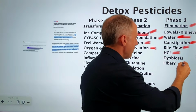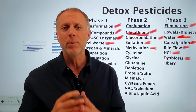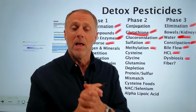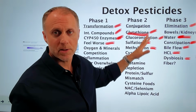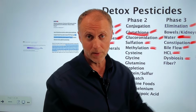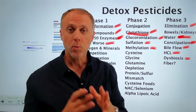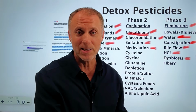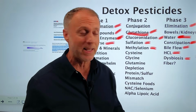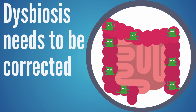And if somebody has some kind of dysbiosis issue, that really needs to be corrected because there's certain types of bad bacteria that can take these water-soluble toxins that the body set up so they can be removed through the system, and they can take those water-soluble toxins and turn them back into fat-soluble toxins. So they go right back into the system and the liver's like, hello, I did this. So that needs to be corrected if that's a problem.